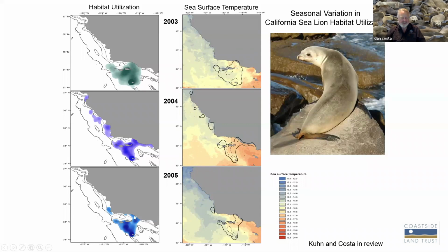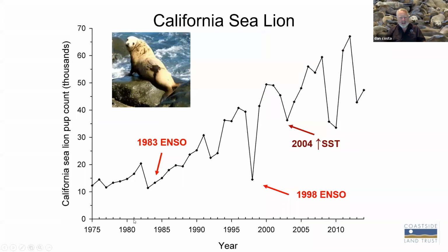And now in that situation, these females were staying closer to the island. Here's the implication of that. If they're spending more time going at sea, that means the pup isn't getting fed. And so if the mom's taking more time at sea to get the same amount of food, overall, it's going to give less food to its pup.